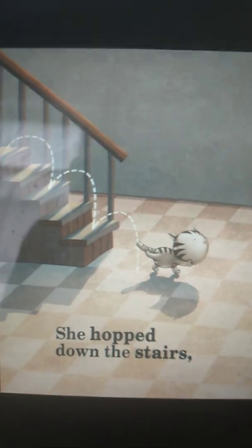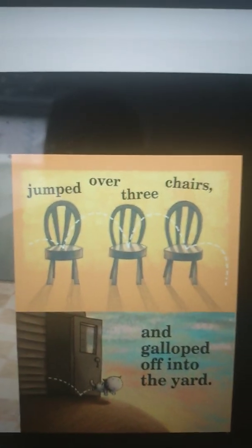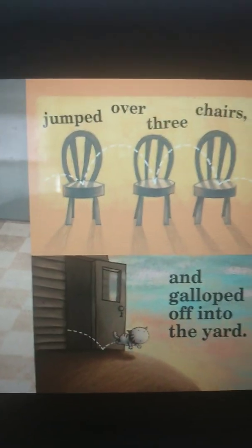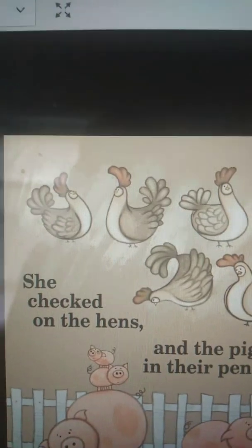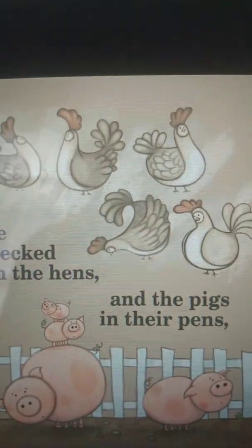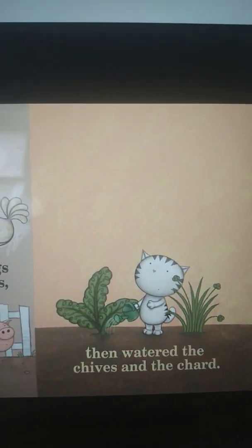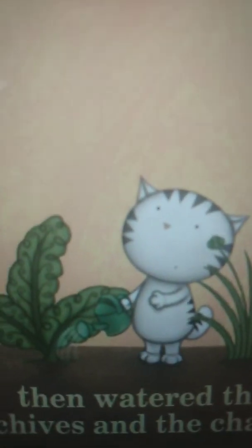She's busy. She hopped down the stairs and then jumped over how many chairs? 1, 2, 3 chairs. And galloped into the yard. Mabel has a lot of energy. She checked on the chickens and the pigs in their pens. Then she watered the chives and the chard. See, she has a little watering can there. She's watering. She's very helpful, that Mabel.